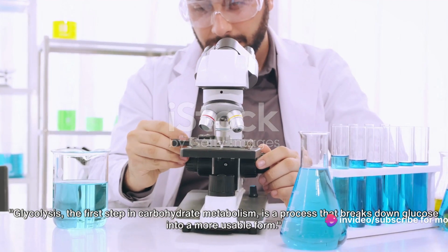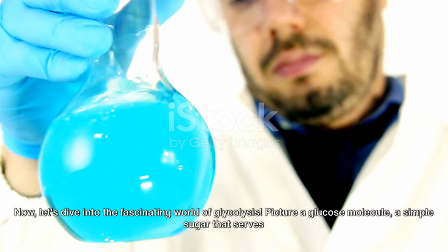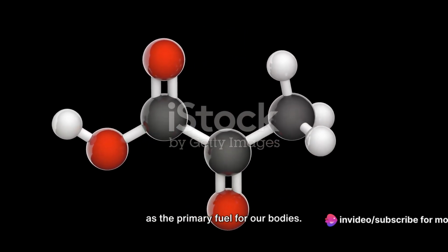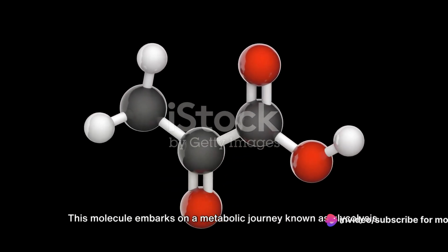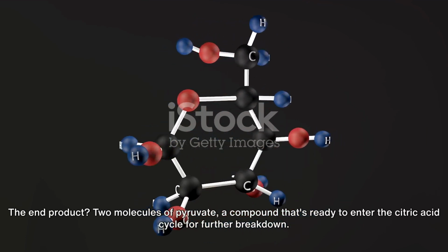Glycolysis, the first step in carbohydrate metabolism, is a process that breaks down glucose into a more usable form. Now let's dive into the fascinating world of glycolysis. Picture a glucose molecule, a simple sugar that serves as the primary fuel for our bodies. This molecule embarks on a metabolic journey known as glycolysis. The end product? 2 molecules of pyruvate, a compound that's ready to enter the citric acid cycle for further breakdown.